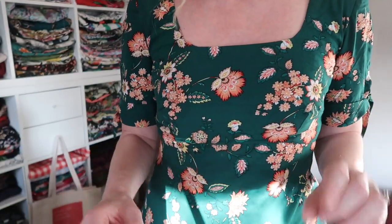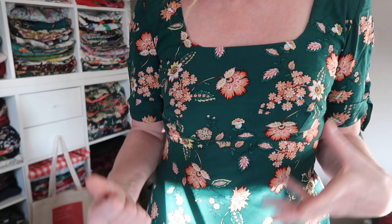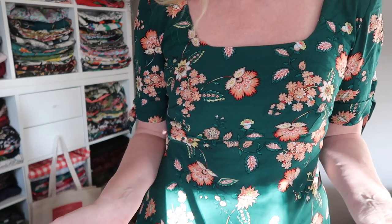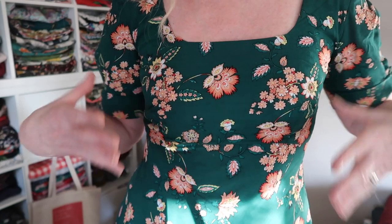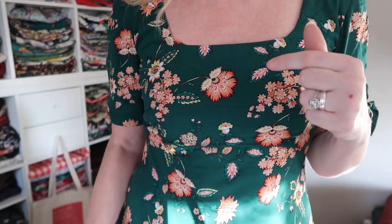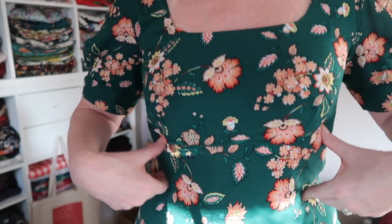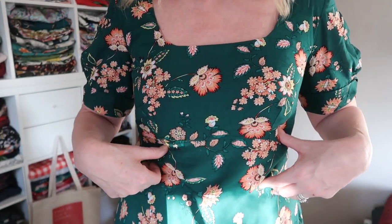Changes I made to this pattern because, as I say, this was going to be a wearable toile because this fabric was only £6 a metre, so it wasn't too expensive. And I knew the fit of this kind of bodice I was going to have to alter slightly. So what I did was I lengthened the bodice by an inch, and I think I added 2 or 3 inches to the length of the skirt.